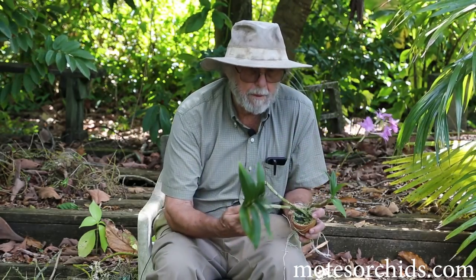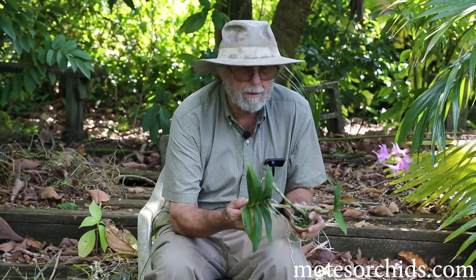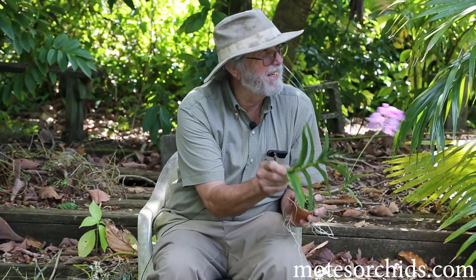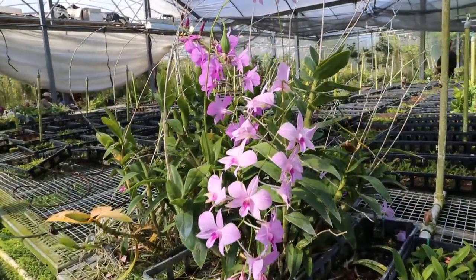Now, this is another sort of dendrobium. This is one of the ones that our Australian cousins call hard cane dendrobiums. If I tried to bend that to the degree I bent that soft cane dendrobium, it would just absolutely pop off.